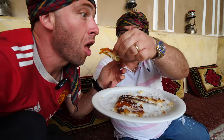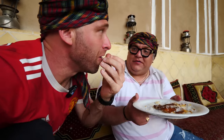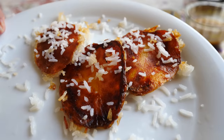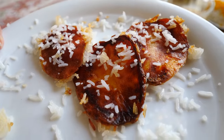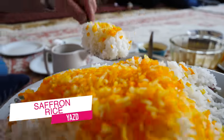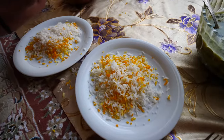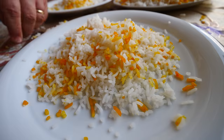It's so soft. Amazing. Delicious. Crispy rice. Soft, hard, crunchy. Exactly. So they put it underneath when they put the rice. So rice on top and then upside down and the tadik is coming out. Amazing. So saffron rice as always. You guys love your saffron rice. Love the saffron rice, but the amount of butter they put.